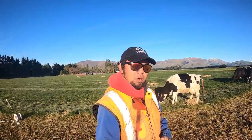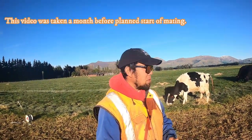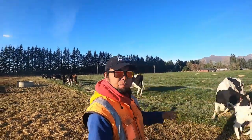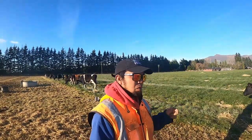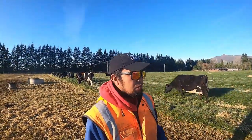We usually have our last cow calving at the beginning of mating, but now we only have 30-ish cows left to calve. We expect maybe a couple to be empty, so maybe 25 to 28 of them will calve and give out Belgian blues.